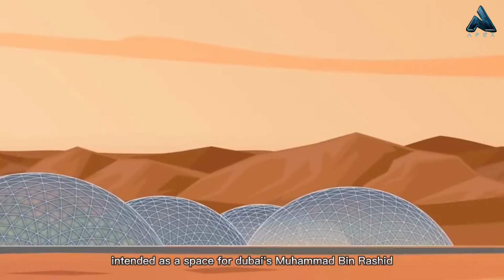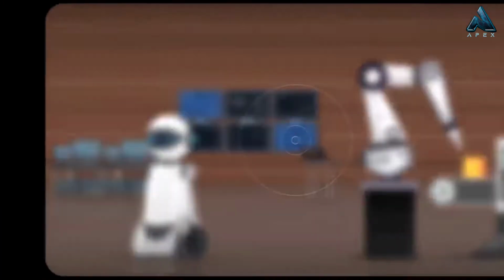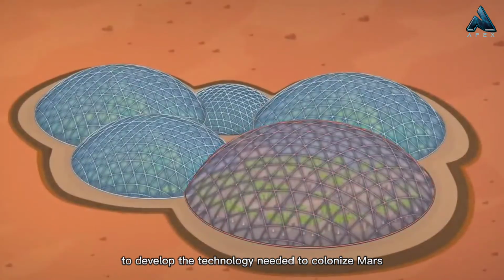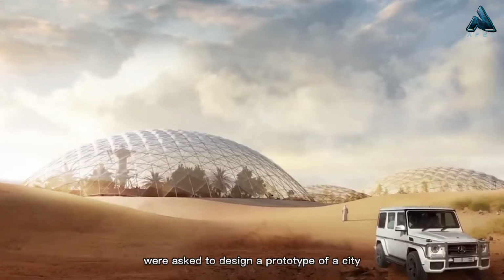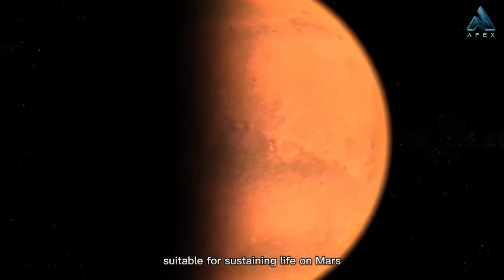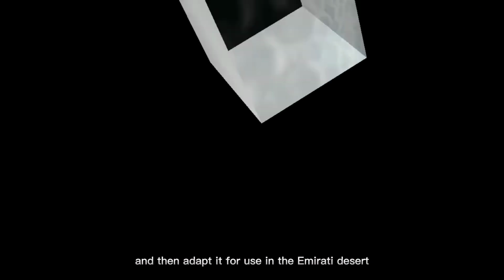Intended as a space for Dubai's Mohammed bin Rashid Space Center, MBRSC, to develop the technology needed to colonize Mars, architects Bjarke Ingels Group were asked to design a prototype of a city suitable for sustaining life on Mars, and then adapt it for use in the Emirati desert.